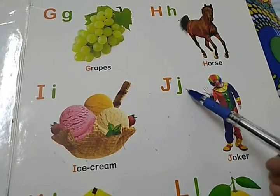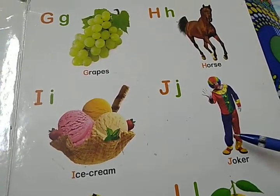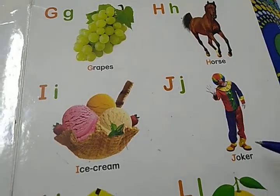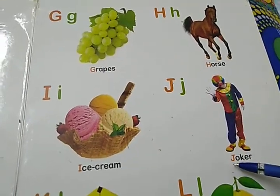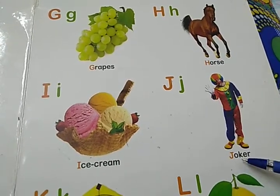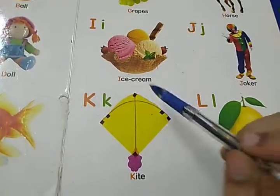This is Joker. Capital J, small j. Jokers are always funny. They tell funny things to us and wear funny dresses. Spelling of Joker is J-O-K-E-R, Joker.